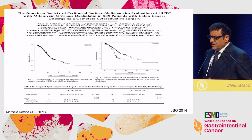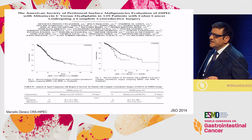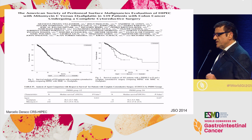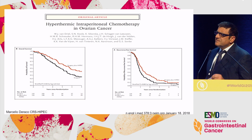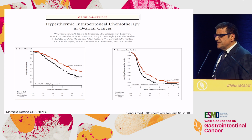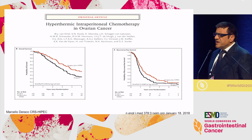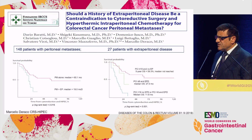On the other hand, we have to consider that half of the patients in the world treated with HIPEC are treated with mitomycin or cisplatin. Mitomycin showed better results compared to oxaliplatin in low and moderate amounts of disease, as demonstrated by this retrospective study. Cisplatin, even though this is another disease, demonstrated to be very effective in HIPEC in patients with ovarian cancer, and the difference was statistically significant in overall survival and recurrence-free survival.